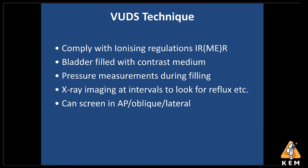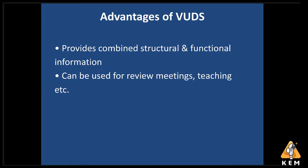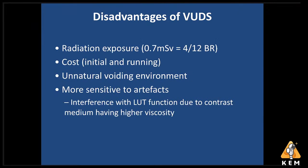The technique complies with the ionizing radiation instructions and regulations, with the bladder filled with contrast medium and pressure measurement during filling and voiding as well. X-ray imaging is done at intervals to ensure that you don't overexpose yourself and the patient to the radiation, so do it intermittently. You can screen the patient AP, oblique, and lateral when you have suspicion or doubt about certain findings. It has the advantage of providing a combination of structural and functional information. It can also be used to review for meeting and teaching purposes.